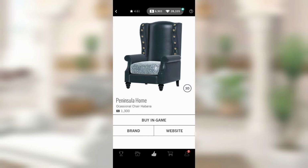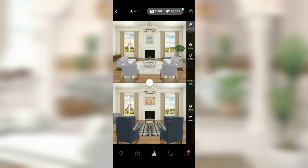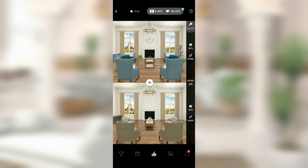Okay, those are hideous from the other side. Wow. Oof. All right, we're voting for the room on the top because I do love the chairs on the bottom, but they don't go with the rug, and I can't see anything else. The scale of the furniture in the rooms is so important.